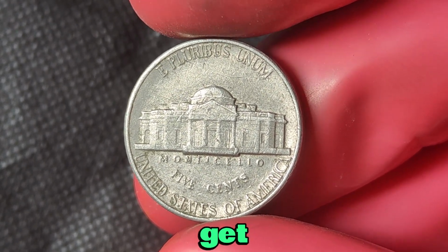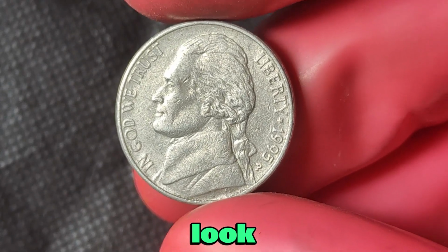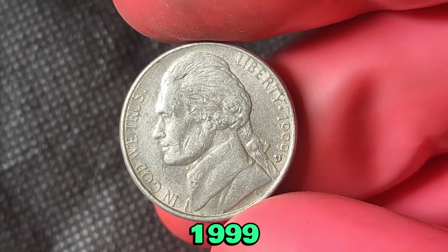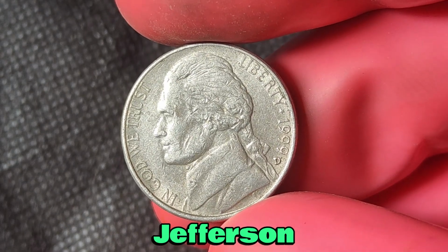So, next time you get change at the store, take a second look. That 5-cent coin might be worth much more than you think. 1999 D Mint Mark Monticello Jefferson nickel.